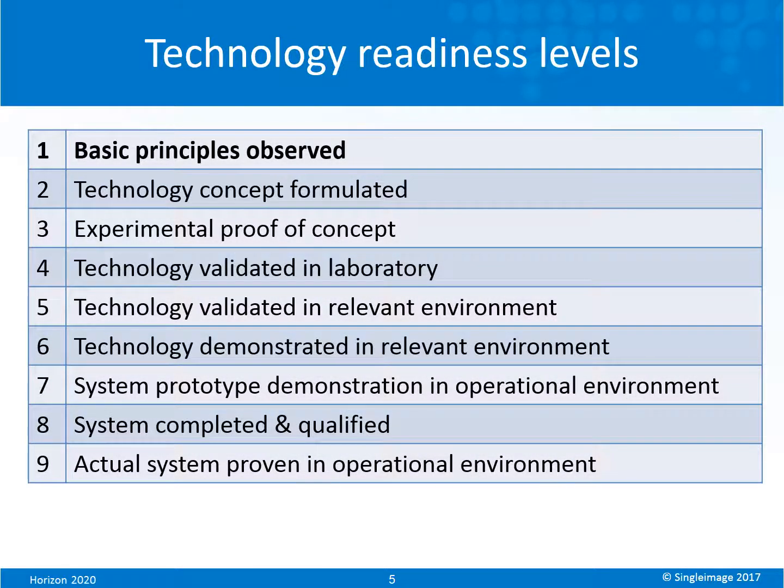Earlier, I said the SME instrument will fund close to market projects. What does the EU mean by close to market? For this, they use TRLs, technology readiness levels, as a guide. TRLs have been in use for many years in the defence and aerospace industries, including the European Space Agency. They are also used by NATO, in the medical field and other sectors such as oil and gas. The EU version of TRLs is shown in this slide.